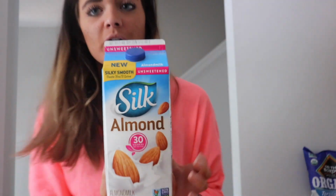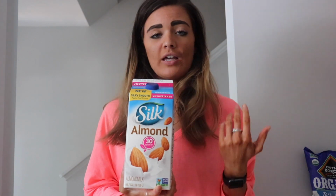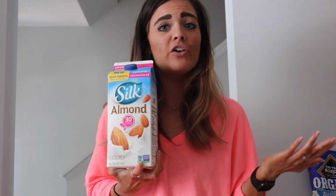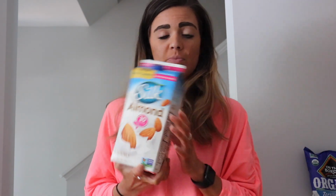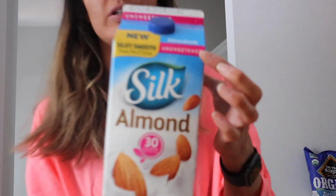Also, some almond milk, great for shakes, granola. You can really have almond milk with anything, you can have it by itself. Love this one just because it's lower in calories, and I always get the unsweetened, so you don't have a lot of sugar in there.